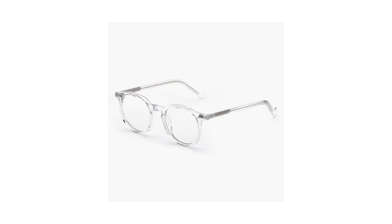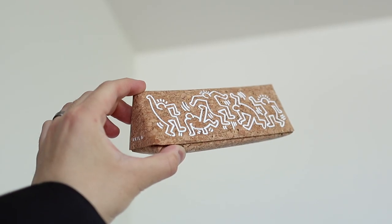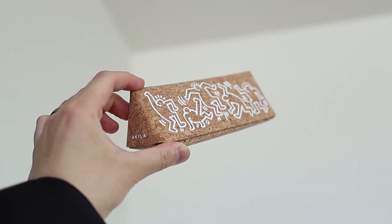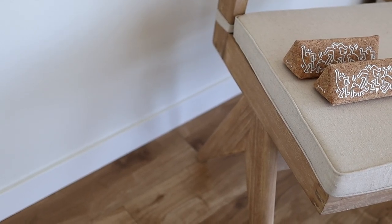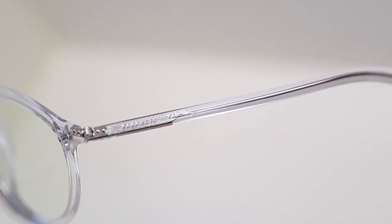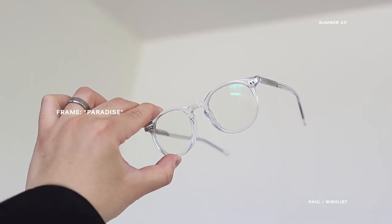These are two frames right here. As I mentioned, they're both blue light glasses that I wanted to share with you guys. I'm always looking at a screen, whether it's my laptop or my phone, or even the camera that I'm looking into right now. And so having a pair of really amazing blue light glasses such as these ones right here, these are called the Radiant, again in collaboration with Keith Herring, Aquila LA. This is what the frame looks like, and then this is what the limited edition case and cover looks like right here. And then even though I like that pair, I actually like this one more. This is my personal favorite. This one right here, I believe, is called the Paradise. Yes, so this is just a classic all clear frame.